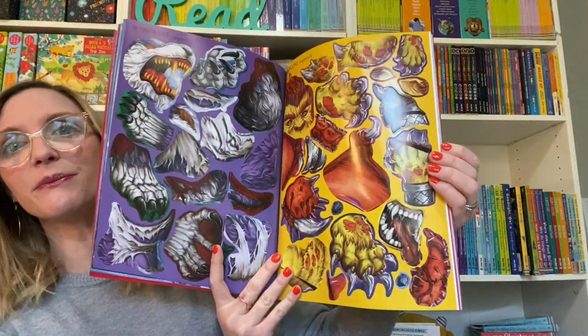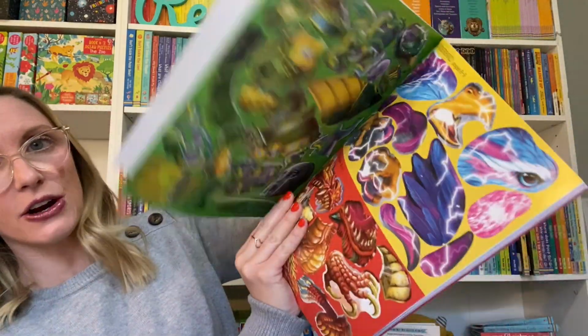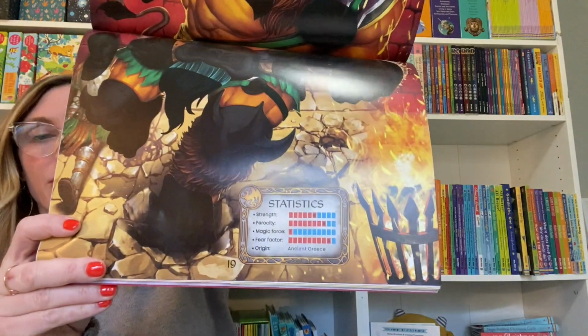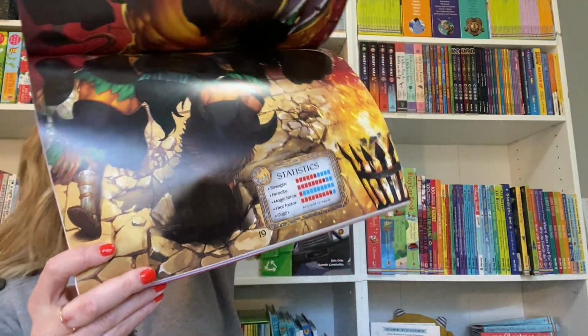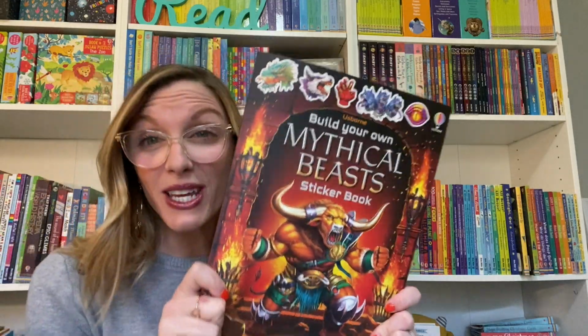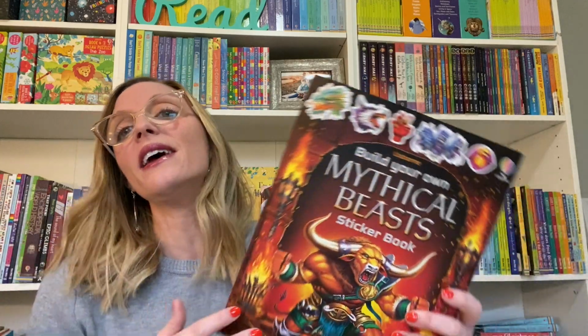Here they're going to use stickers to complete these beasts, these mythical creatures. And then once they've taken the stickers and created their beast, they can read their little description and about their stats. They can even create their own story with these beasts. These are really fun books to keep kids busy and their creativity flowing, and dexterity and fine motor skills too. Still, even for older kiddos.